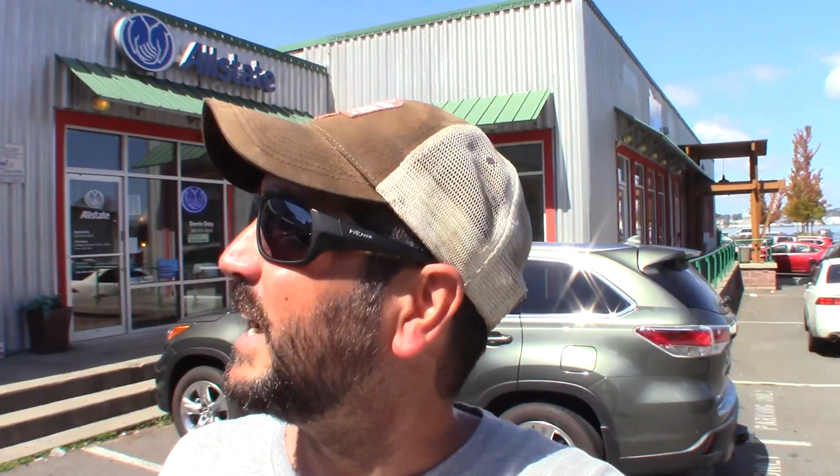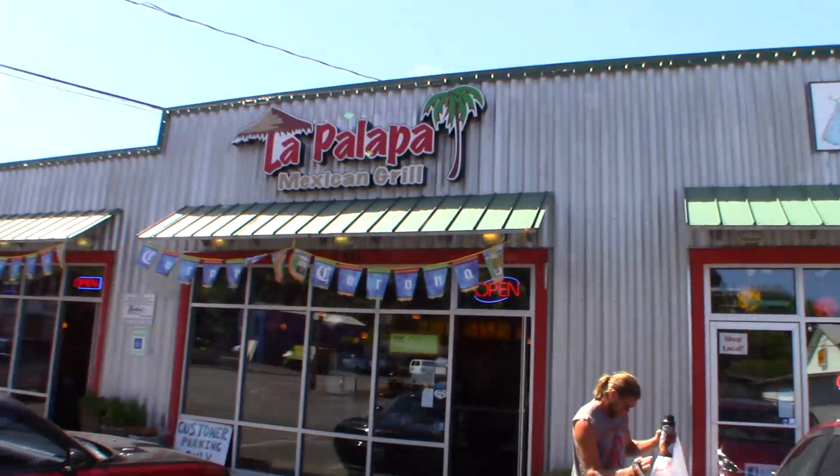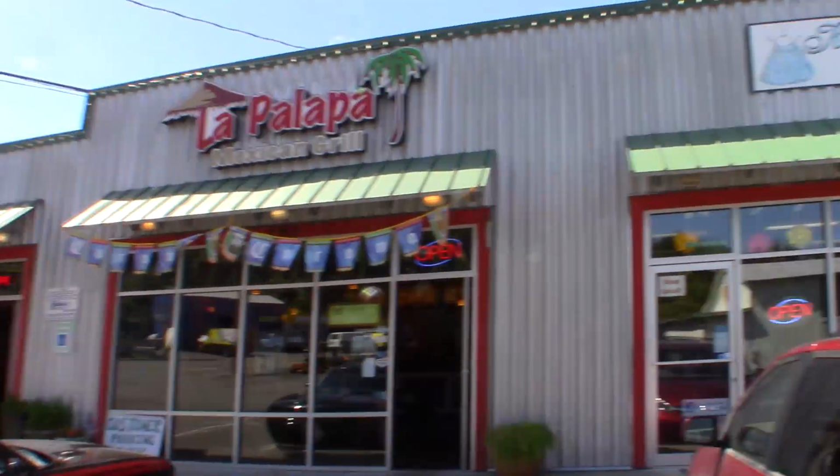Okay, so we're trying out this La Jalapa Mexican Grill. It's right here in Port Orchard. We're gonna walk over to a park and dig in. Let's see what it looks like. I got a pork taco and a fish taco.